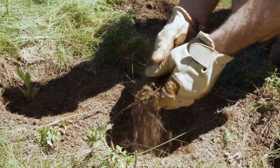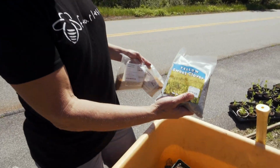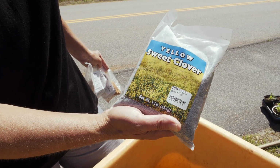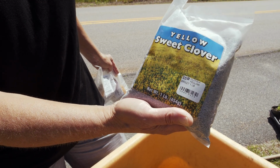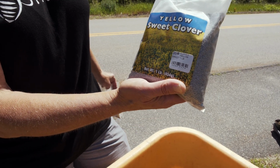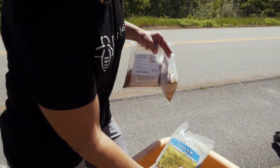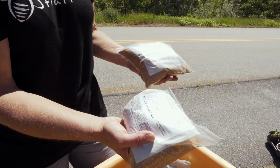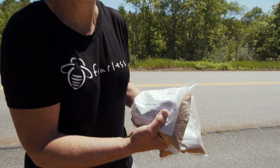All right, so here's some of the seeds that we have. Oh yeah. So we have yellow sweet clover. This makes nice tall, sweet flowers for the bees. Hopefully it will help discourage the grass from growing everywhere because it gets a little tall. And these are crimson clovers. So these are annual clover, but they're really pretty. They're really bright red, and the bees love this stuff.